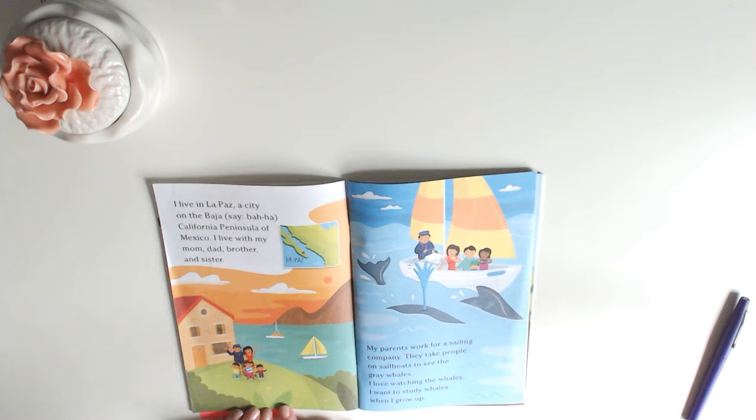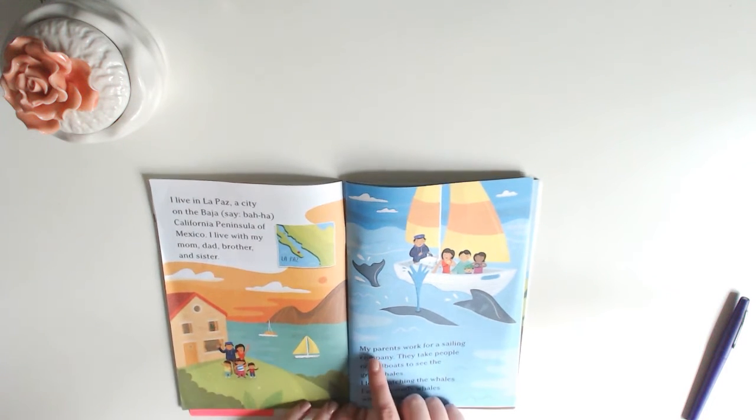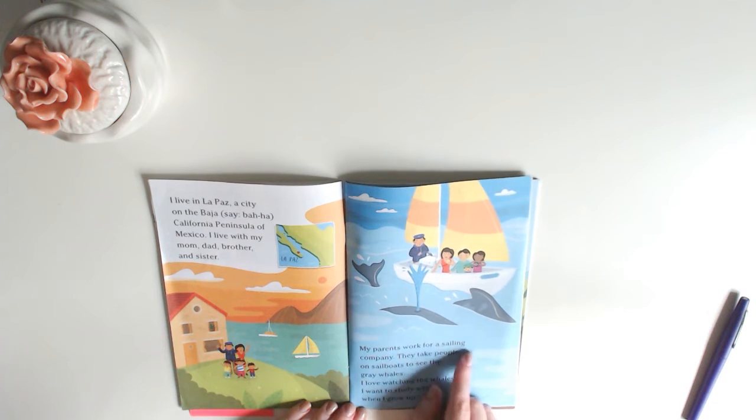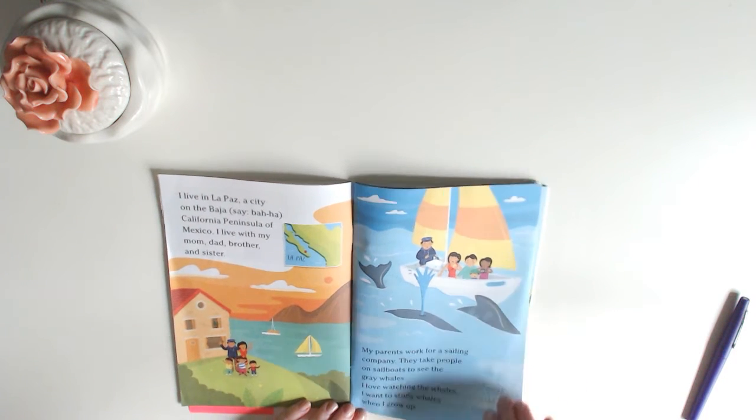And they have an illustration of her family. Remember, this is a literary nonfiction. They're teaching you about a topic through a story. So the story is about this girl and her family. My parents work for a sailing company. They take people on sailboats to see the gray whales. I love watching the whales. I want to study the whales when I grow up.